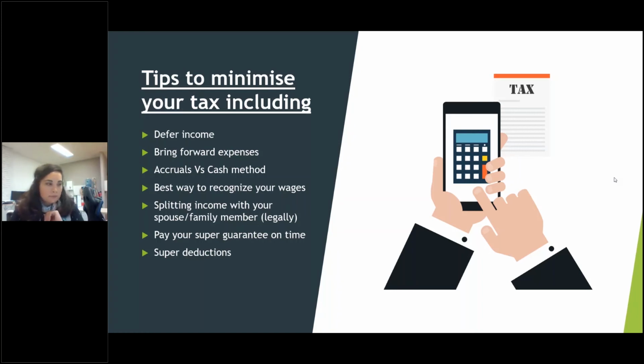If you are earning over 37,000, then you're paying 34 cents in the dollar. Whereas within super, it's 15 cents in the dollar. So it's about a 19% tax savings by putting that money into superannuation. So I don't know about you, but if I was getting 19% on an investment as a return amount, I'd be very happy with that.